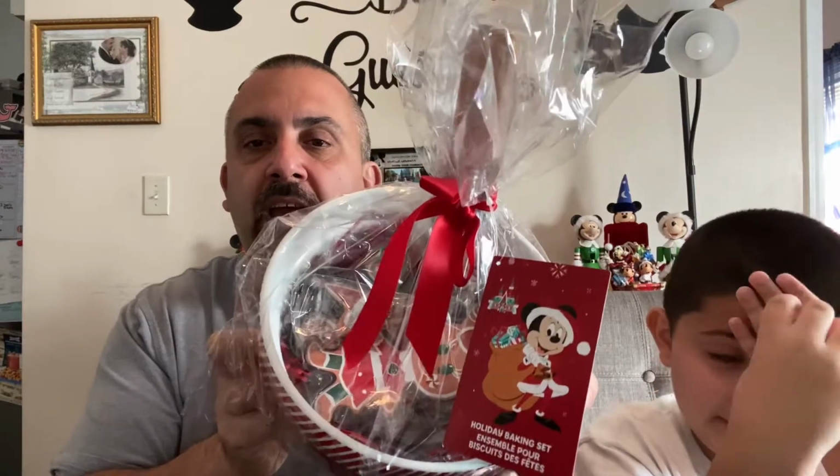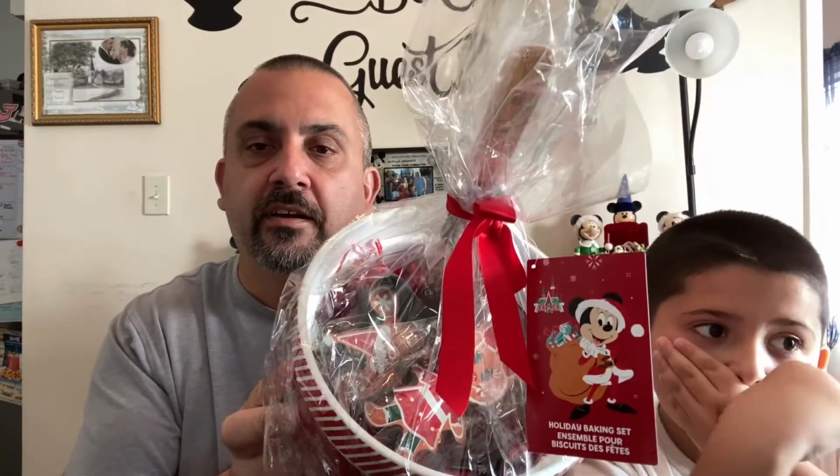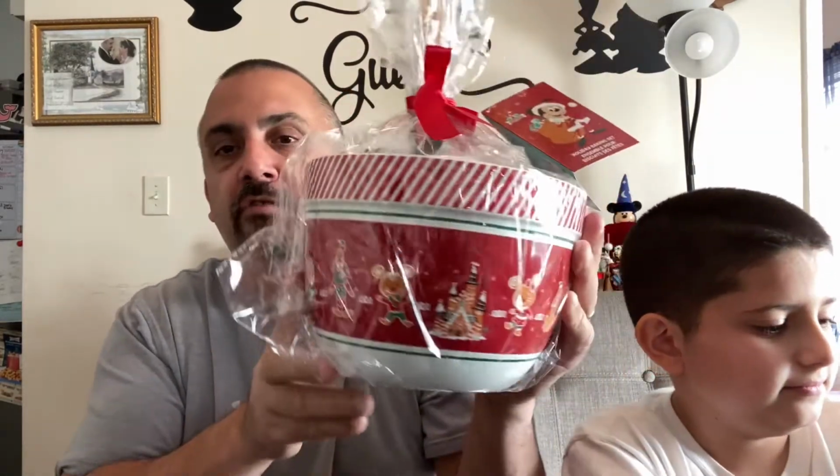But there's that. Another thing, last day we were there, I think we were checking out. I believe we were having breakfast. And she says, I need to go buy it. I regretted not buying it earlier. She bought this holiday baking set. It's a big bowl with, let me read what it says in here. Includes mixing bowl, 2 spatulas, 2 gingerbread cookie cutters. That's what's in here. So we didn't open it yet, but you can see the gingerbread cutters in there. It's a really cute bowl.